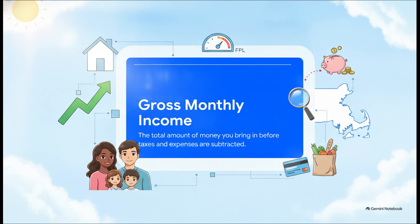So the Supplemental Nutrition Assistance Program, or SNAP, is managed by the DTA to help low-income Massachusetts residents afford nutritious food. But before we get into the weeds, let's talk about a foundational concept here, your gross monthly income. Basically, this is the total amount of money you bring in before any taxes and expenses are taken out. Now, in Massachusetts, this is incredibly important. Why? Because the state uses a broad-based categorical eligibility policy. That's a mouthful, but it just means the gross income limit for most households is bumped up to 200% of the federal poverty level. Understanding your gross income is the absolute key to knowing when you actually need to contact the DTA.